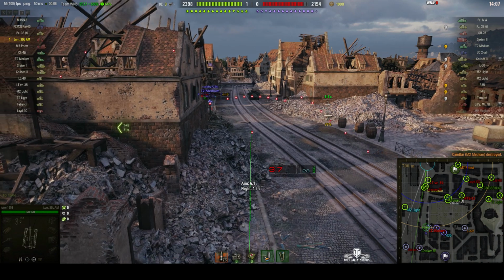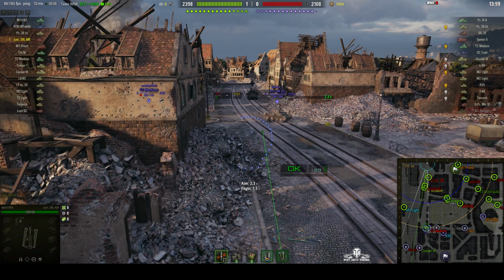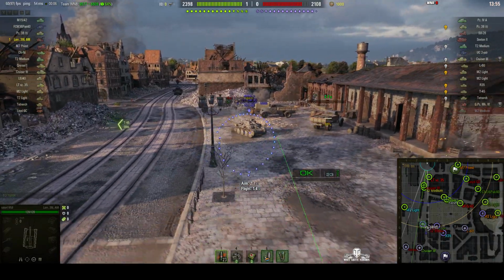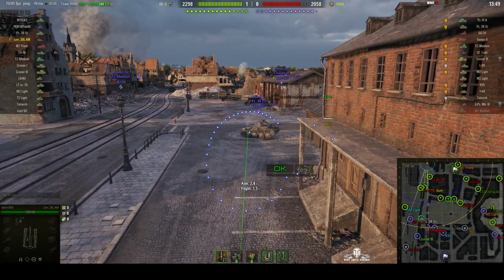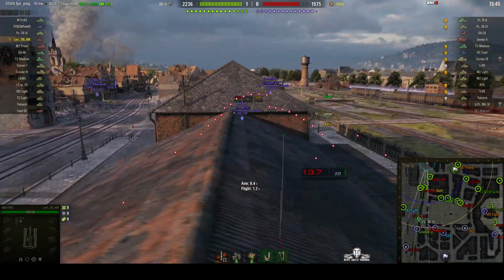And there's a T2 medium. It's also an American medium. Again, lightly armoured. Won't take a hit from a 105. There's a Panzer 38T. And he's coming this way, and we work out where he's going to go. Put the shell into him. Oh, he drove into the wall there. Round out. Oh no, it lands behind him.